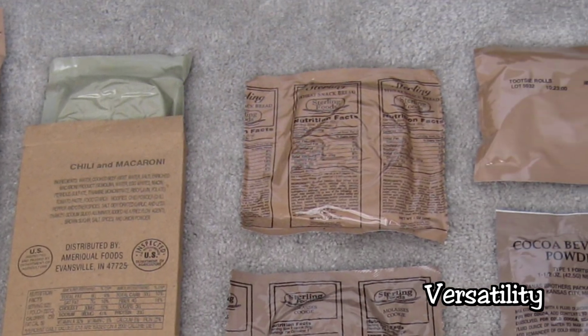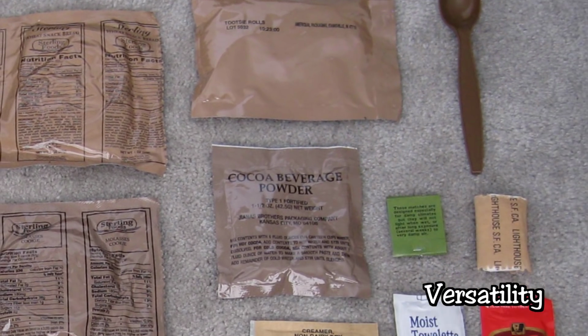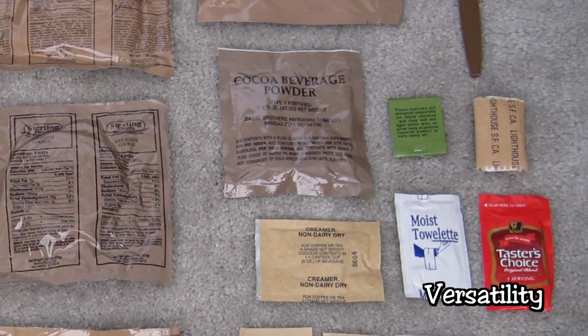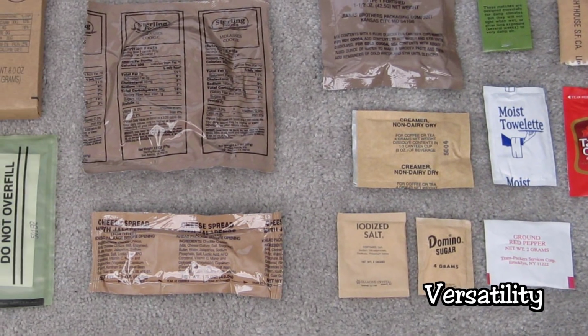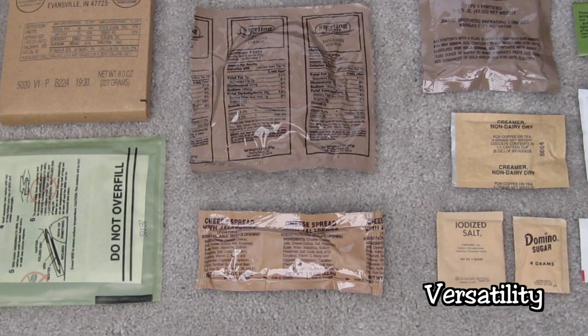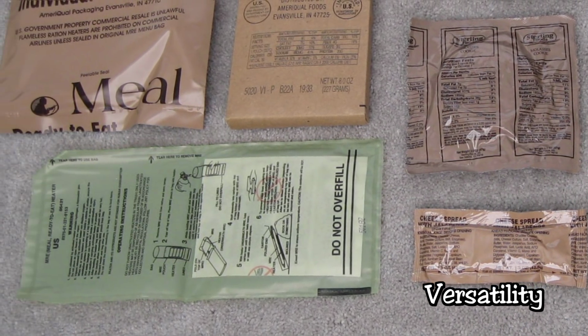So can the food in question be used for alternate purposes otherwise than just ingesting for sustenance? So something like salt, for instance, would have a very high versatility because it can be used for a variety of things. If you look at MREs, lots of MREs have within them different tools that you can use.